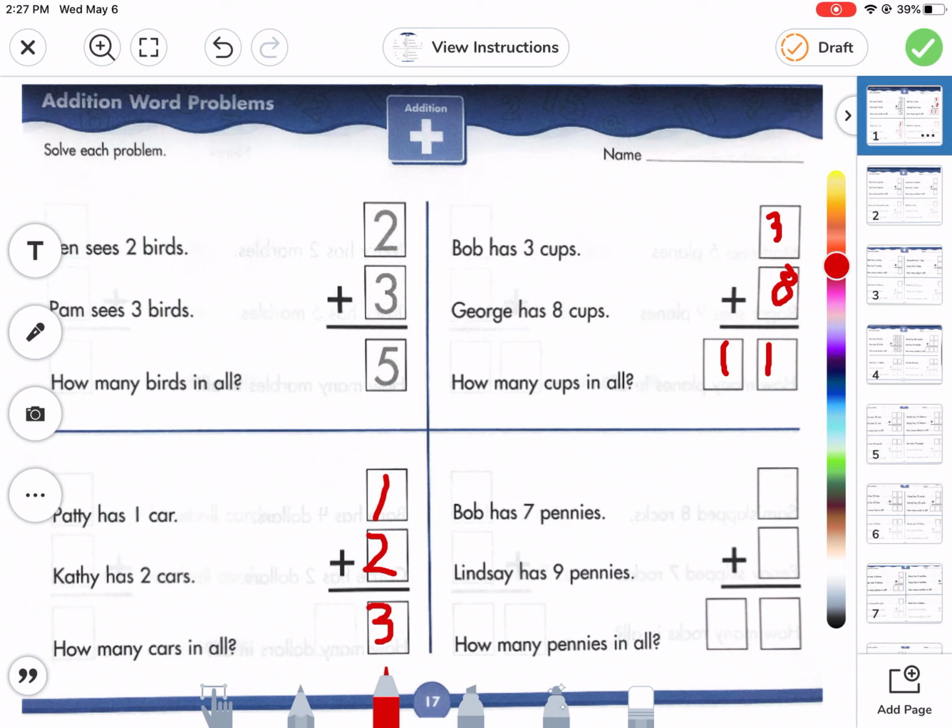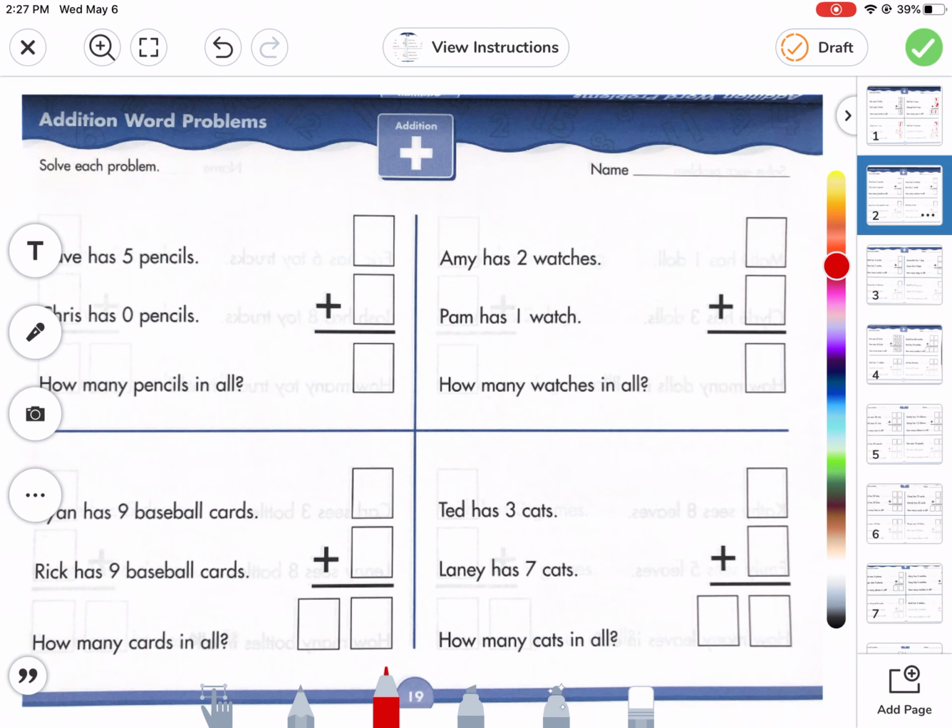Bob has 7 pennies. Okay, what does the next sentence say? 7 plus 9. Okay, is what? 16. Sure, I agree. Alright, page 2. Let's see what we have. Okay. Easy. 5. Sure.